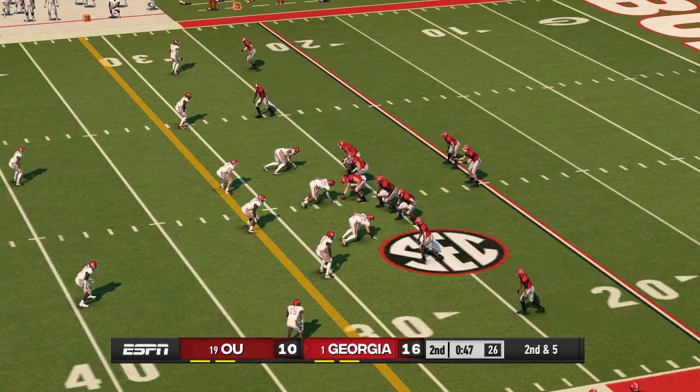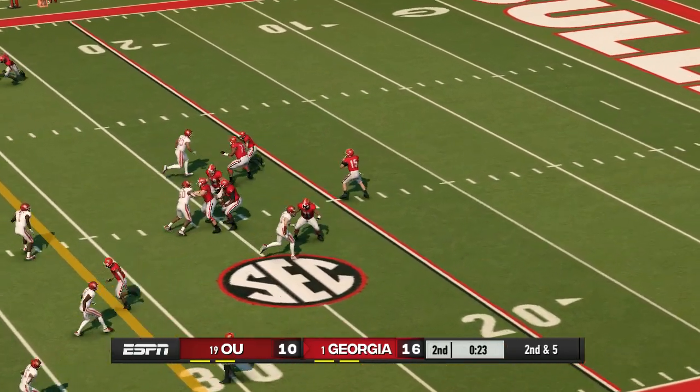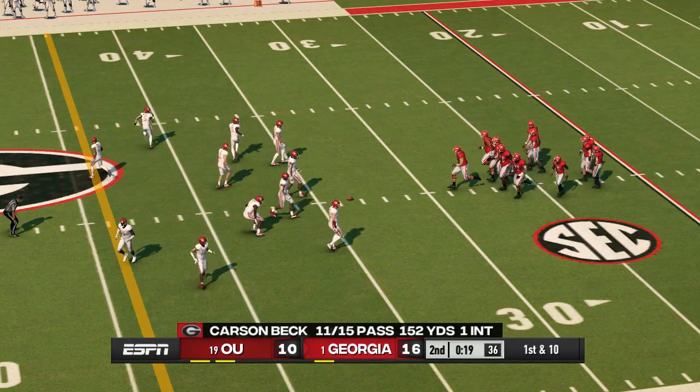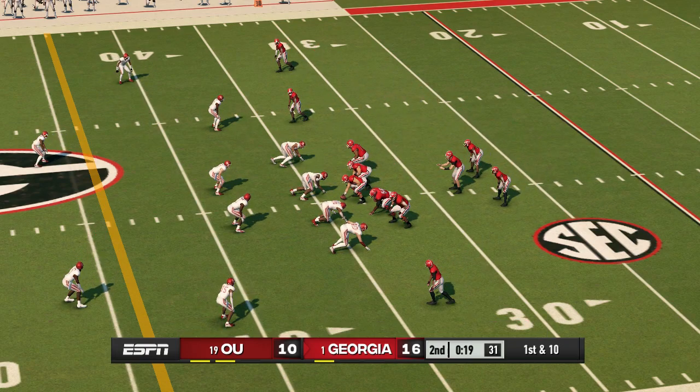Georgia with a 6-point lead. Zone four, X seven. Easy, easy. Blue 20. Go. Go. He tackles him hard at the 34. That was a really nice play on the ball by the receiver for a substantial gain and a first down. First and 10, ball on the 34-yard line.